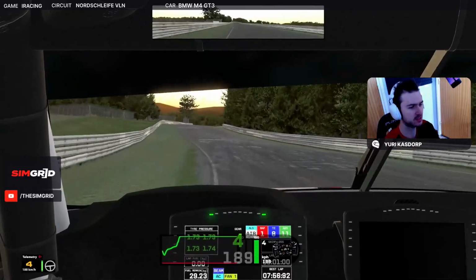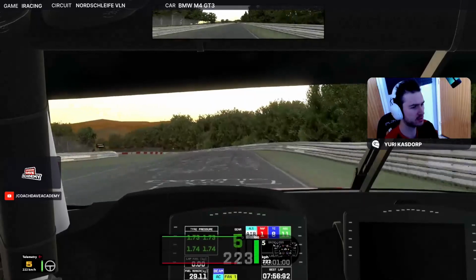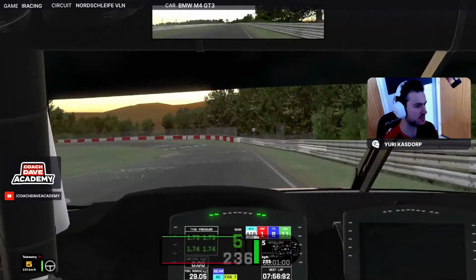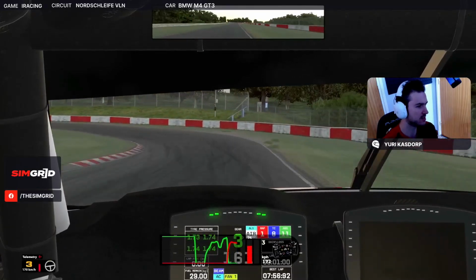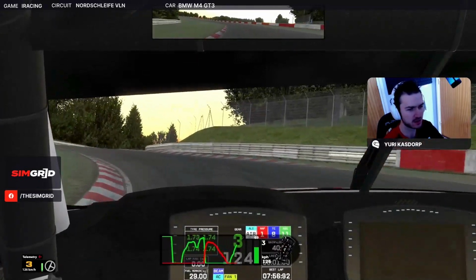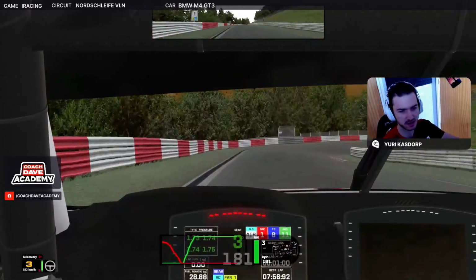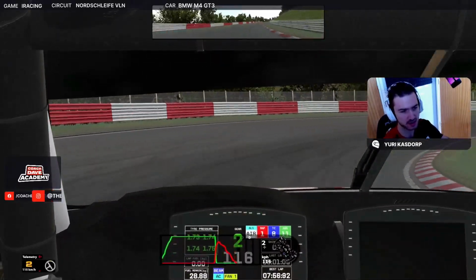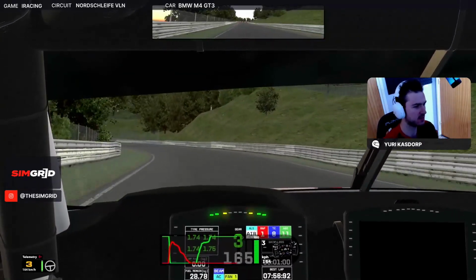Then a tricky double left-hander here. Have to lift quite early for the first one to make sure it sticks. And follow the inside curb. Brake down to second gear. Got the double apex. Throttle early. Flat out down the hill.